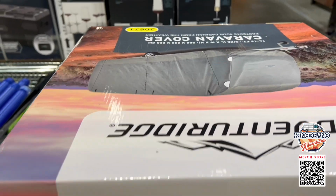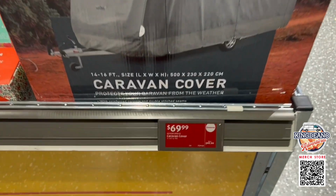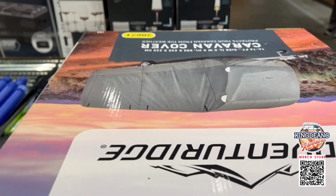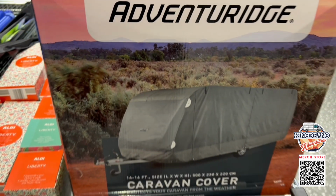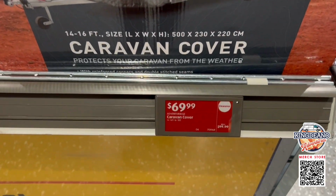Now, if you're a caravaner, who does not like winter camping? Well, grab yourself a cover, because you won't be using your caravan, and that'll keep it nice and dry and ready to use back when spring comes around.